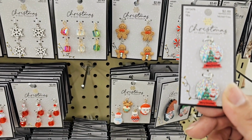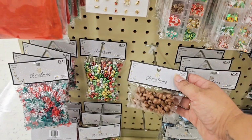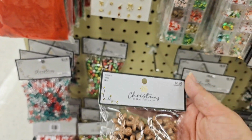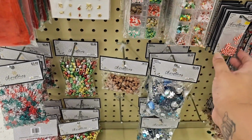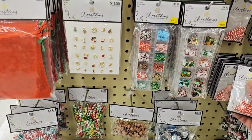These actually look like they're printed a little bit better than the ones that I had bought. I've seen a lot of people hauling these. These are really cute. They're little gingerbread guys. $7, but you could do the 50% off. I buy this almost every year because I use a lot of it. And oh, I don't think I've seen these before. Little clay candy canes.